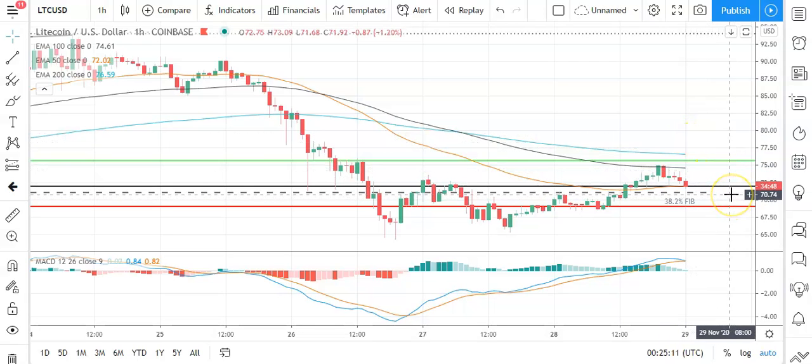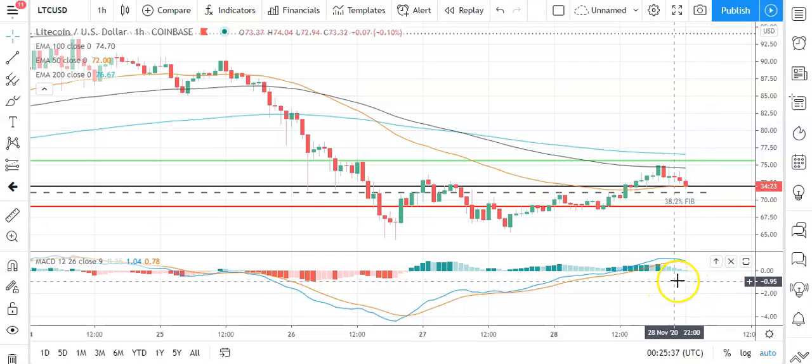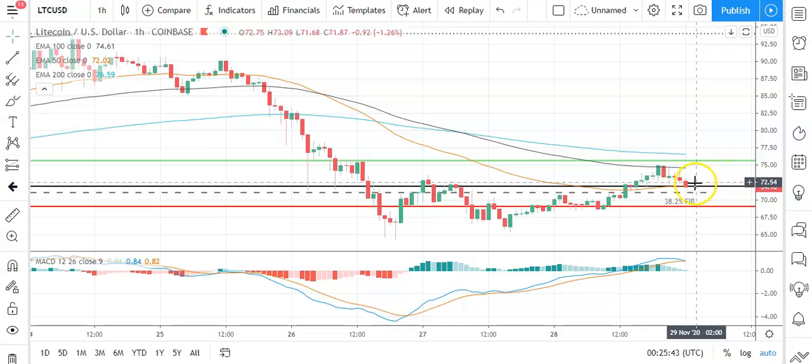Failure to move back through the pivot would bring the 38.2% fib at 71 and the first major support level at 69.11 into play. Barring an extended sell-off on the day, Litecoin should stay clear of the second major support level sitting at 65.44. Looking at the MACDs, also a marked narrowing of the bullish histogram and a possible bearish cross. Need to keep an eye on that. 50 EMA is also flattened on the 100 and the 200, so also need to monitor that.